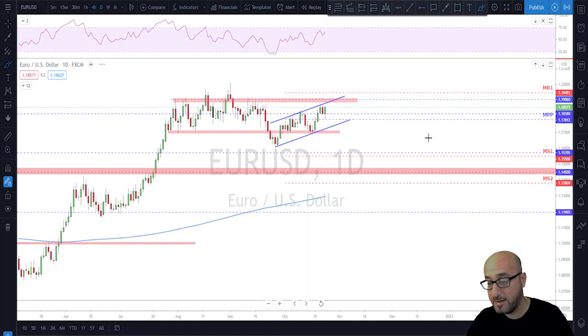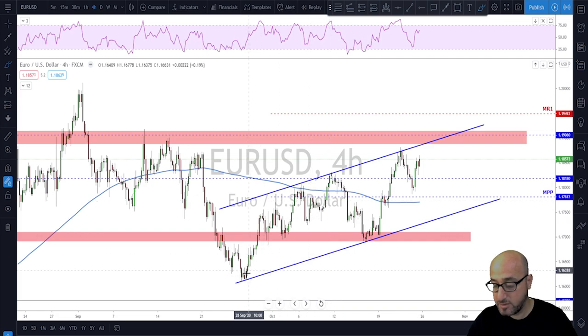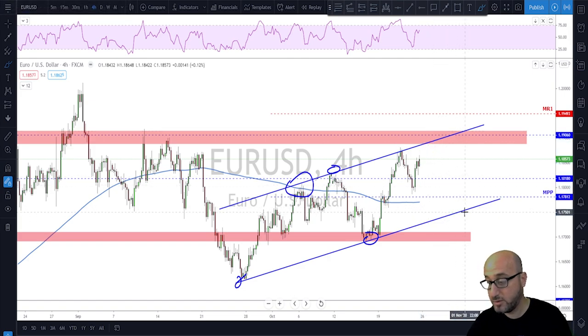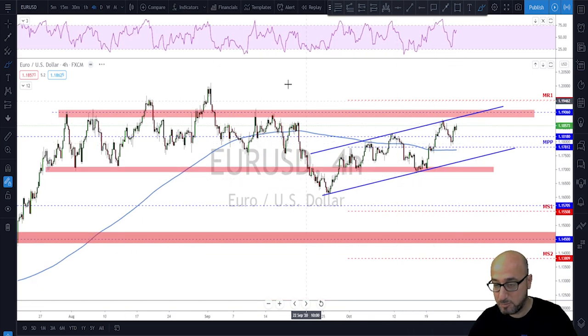So keep playing that channel for now. As you see, it is bouncing at this channel at the moment. Each time we got a retest of that area, and for next week, any retest to these levels that give us bearish evidence, we might see a bounce back down on EURUSD. So keep playing that channel for now until we have some kind of breakout.